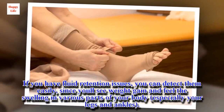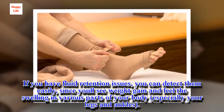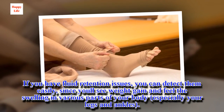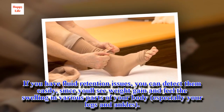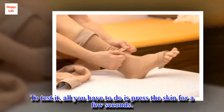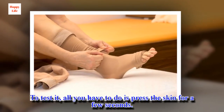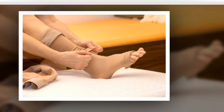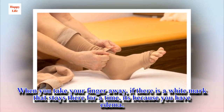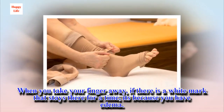If you have fluid retention issues, you can detect them easily, since you'll see weight gain and feel the swelling in various parts of your body, especially your legs and ankles. To test it, all you have to do is press the skin for a few seconds. When you take your finger away, if there is a white mark that stays there for a time, it's because you have edema.